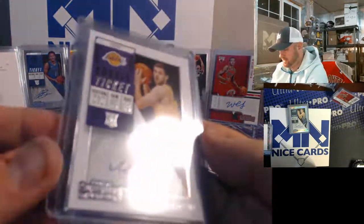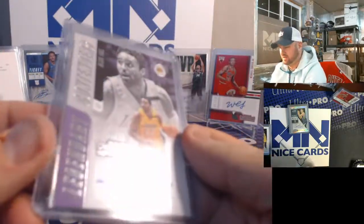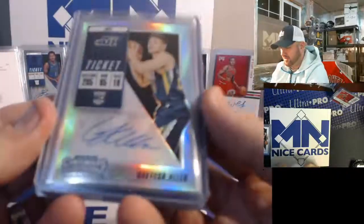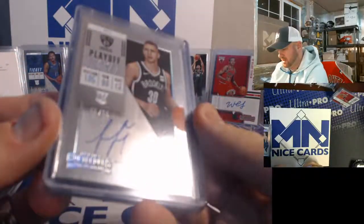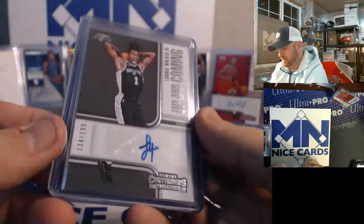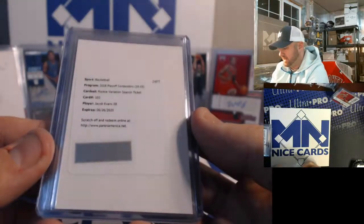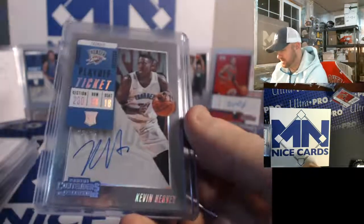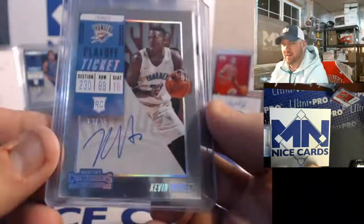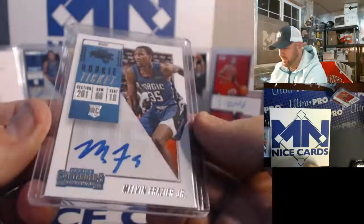We've got a Svi Mykhailiuk for the Lakers. We've got a Rick Fox for the Lakers, number 299. Gary Trent Jr. for the Blazers. We've got a Grayson Allen Prism rookie ticket. Musa for the Nets, number 265, playoff ticket auto. We've got Lonnie Walker IV, up-and-coming auto to 199. Jacob Evans. Who did I say that was? Warriors, I think. I'll double-check. Kevin Hervey, Thunder, number 35, playoff ticket. This is Melvin Frazier Jr. for the Magic. He used a thicker marker than everybody else.